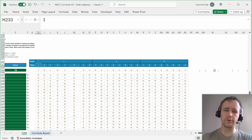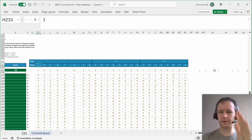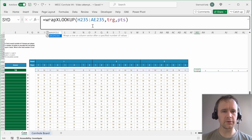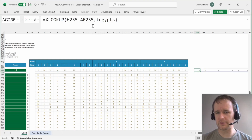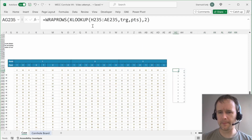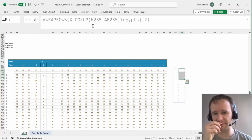Then you see it goes player 1, player 2, player 1, player 2, player 1, player 2. So what I want to do is wrap it so that all of player 1's scores are together and all of player 2's scores are together. That'll make it easier to do the rest. And the way you can do that is with WRAPROWS. So I'm just going to wrap this in rows of 2. And so then you can see here I've got 3, 0, 3, 0, 3, 0, 1, 3. So all of player 1's scores for the first round are here. All of player 2's scores for the first round are here.